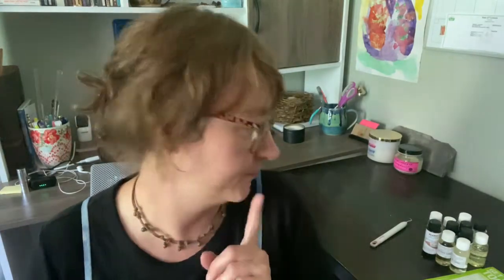Rustic Escentuals. And I also have found that I really like Virginia Candle Supply. And so while ordering something, I ordered some samples too.